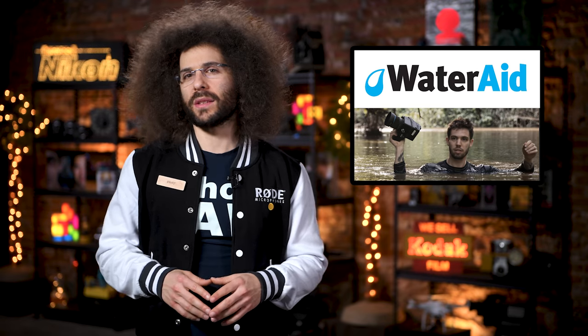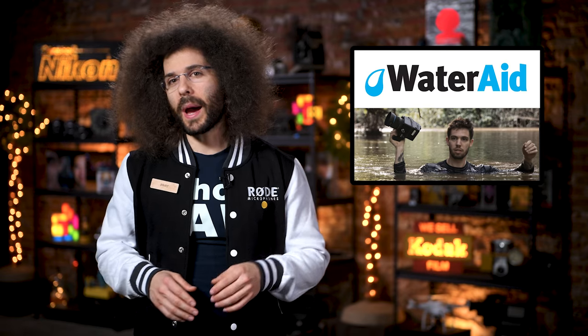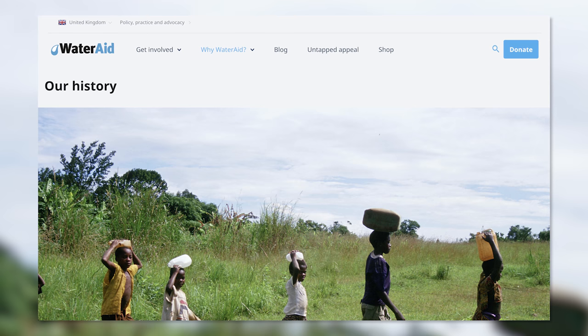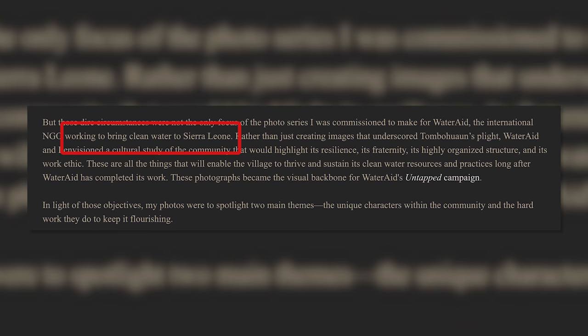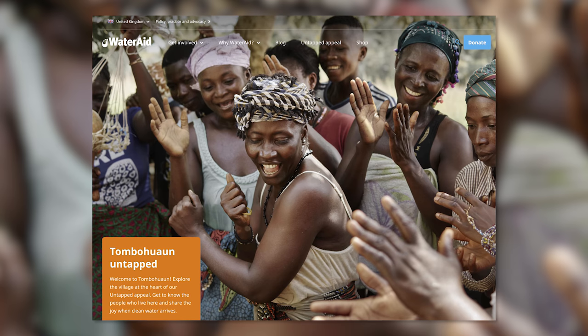Joey L is back with another photo essay called Tombo's Wound, Sierra Leone. This time he was commissioned by WaterAid, a nonprofit international NGO, or non-governmental organization, working to bring clean water to Sierra Leone. The images he captured became part of WaterAid's Untapped campaign.